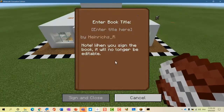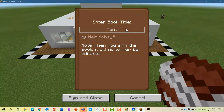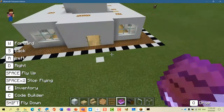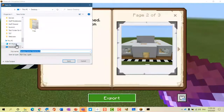I would sign this, and notice it says right away, note, when you sign the book, it will no longer be editable. So I can give it a title, and my name is already on it. I can just say Fantasy Home if I want to, and it will include my name. And when I press sign and close here, there it is. Now you notice it's glowing. That means that it's finished. Once I'm done with it, I can export it. And just like last time, I can make sure that I save this in a good spot. So I have a Fantasy Home folder in my OneDrive, and I'm going to put it in there.